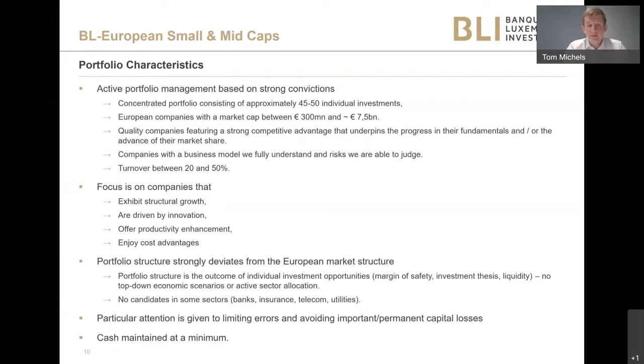And for banks, for example, the reason is there are too many regulations in place. The balance sheet is difficult to understand, and they are dependent on interest rates, which you can barely affect. So therefore, there's no real candidate for us in these sectors. That's probably all I have to say about the characteristics of the portfolio.